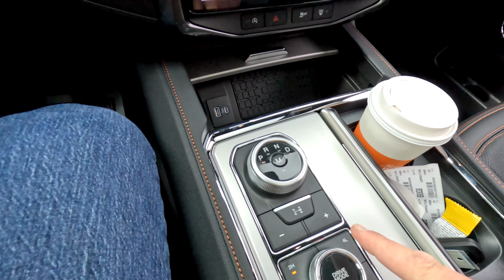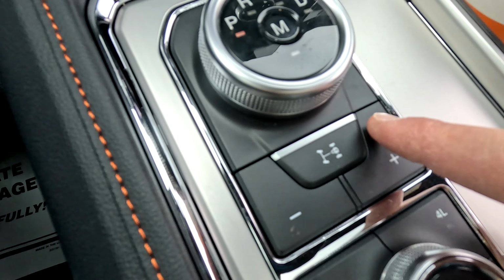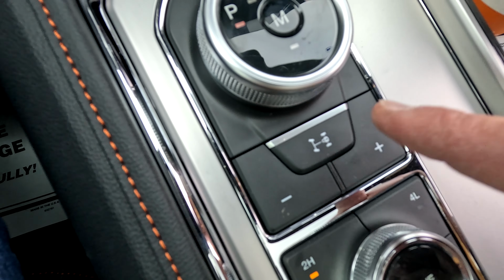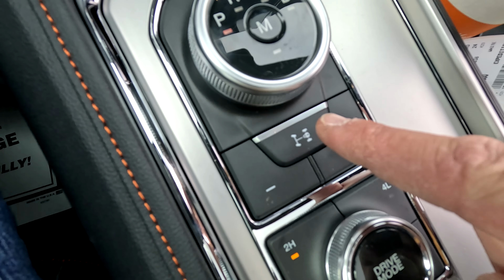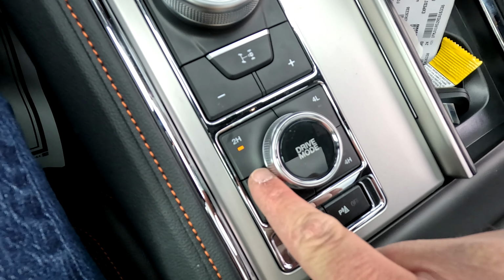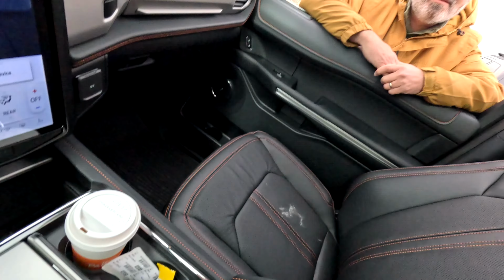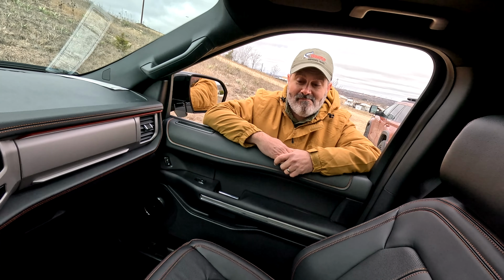In terms of hardware and buttons, you see that guy there? Oh, what is that? The most important feature on an off-road vehicle, I think, locking rear differential. That means something. You also have two high, four low, and four auto. Wait, what? That's something that a lot of its competition does not have.